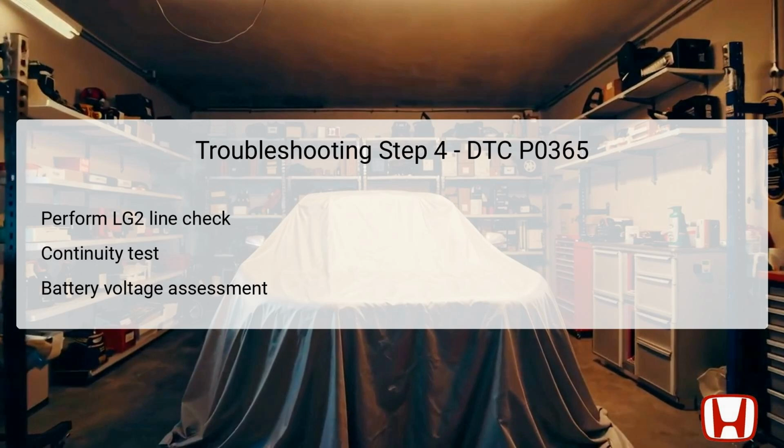If consistent voltage is detected, proceed to replace the CMP sensor B, as this indicates that the wire lines are operational. If no voltage is present, an open condition exists in the LG2 wire, which requires locating and repairing the break in the wire between CMP sensor B and ground junction G101.